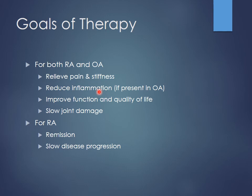And so if you have inflammation present in OA, then we can treat that. Otherwise, trying to reduce the inflammation is going to be the big target for RA, because we know the more that inflammation is there, the more progressive joint destruction is happening. For RA, we like to have remission of symptoms and deal with those flare-ups, and similar to when we talked about MS, you're going to have treatment for an acute flare-up, but then more long-term maintenance therapy to try to prevent that from happening and slow down the disease process.